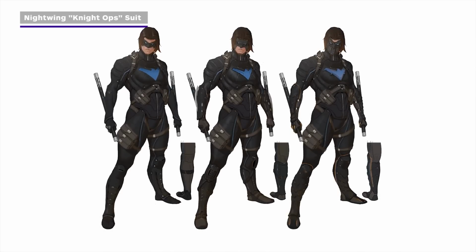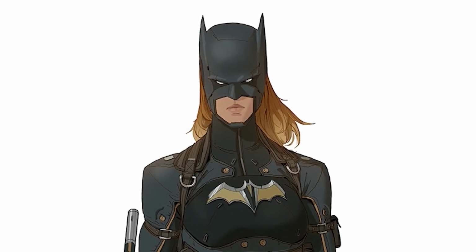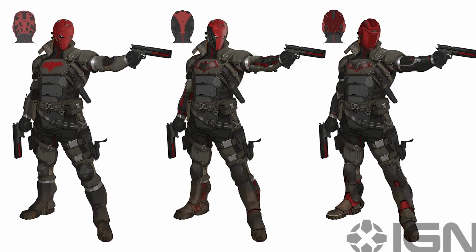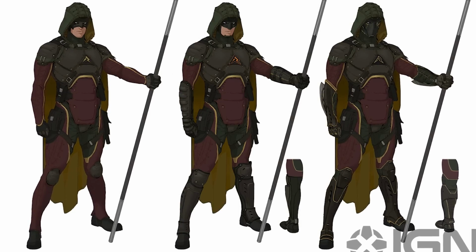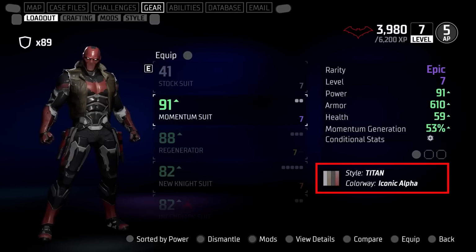We can change the cowl, so see more of the hero's face if we want. We can change the logo on the chest, the gauntlets and the boots. So these are just small tweaks to the suit style, but they are noticeable, and there are also colorways, so you can tweak the colors of these suits and, for example, make Red Hood a different color instead of red.